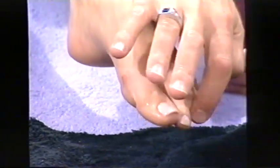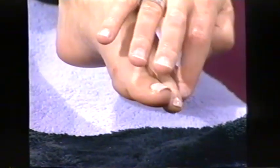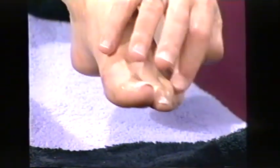Actually, a lady said to me yesterday, can we use these products on the toes? I said, of course. Because people wanted to have longer toenails and nice toenails because of pedicure season.